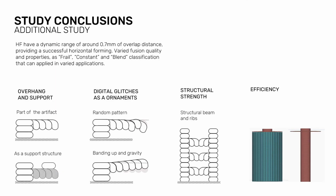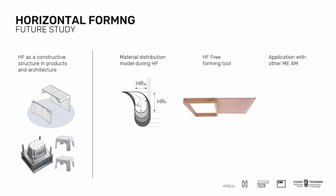Horizontal forming is an efficient way to form complex overhangs without the need for additional support structures, having a range of fusion quality and properties. Employing horizontal forming can accelerate manufacturing processes and reduce material waste.